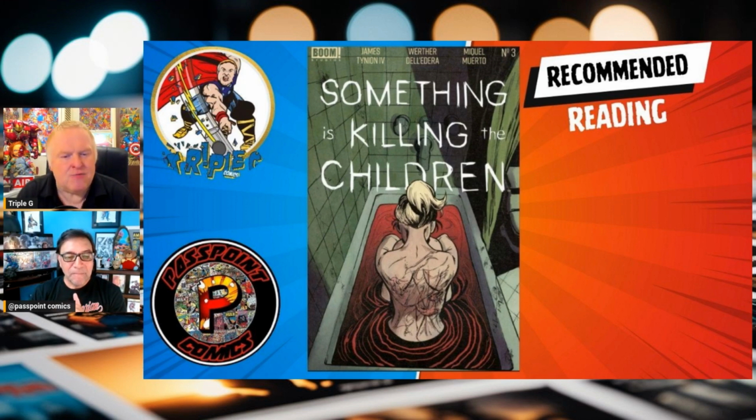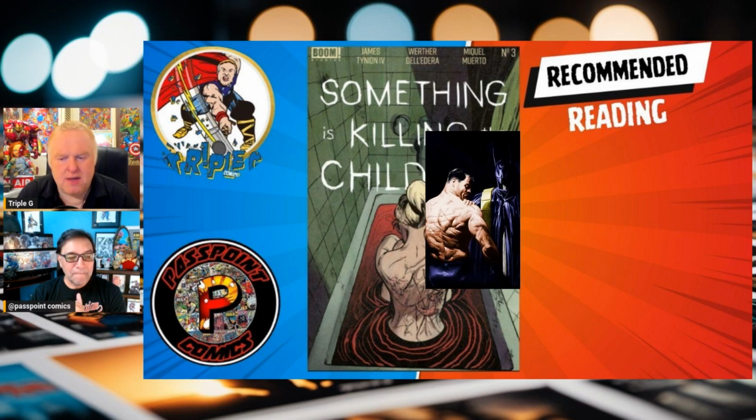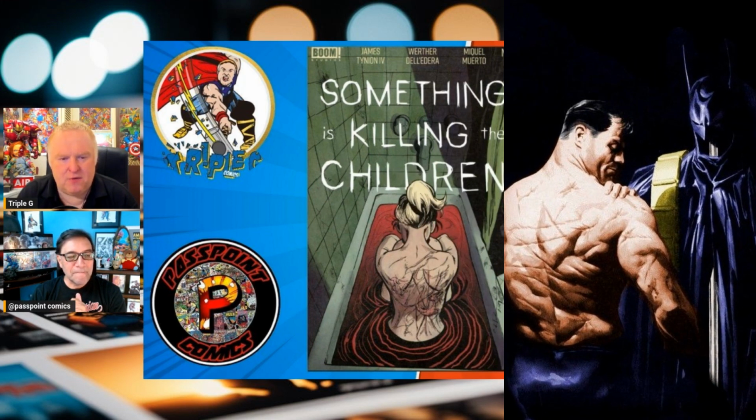Yeah. It reminds us of a more graphic version of that, again, famous Alex Ross image of Batman where he's got his back to you and he's got his top off and it's all scarred, and you kind of see the hell he's gone through. That's the same with that, I guess.